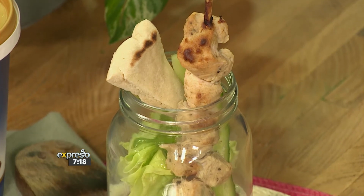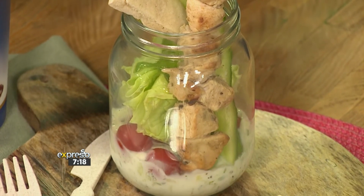Bliss Shawarma Jarcuterie with a delectable Bliss double cream yogurt sauce. The perfect way for you to get them to eat their vegetables. And we've got Chef Teresa back in the kitchen just to make sure that we get the right type of steps here. Yes. Okay. I'm ready for a Jarcuterie.